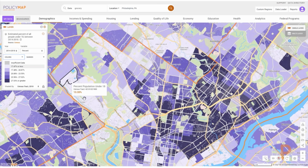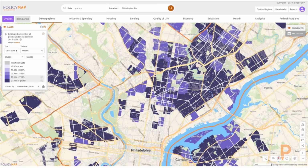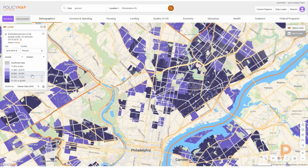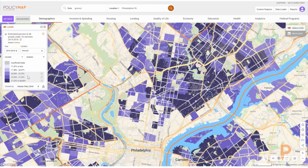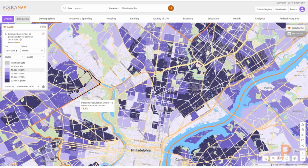Perfect. Oh, the other thing too, oh, sorry, Phil. Go ahead. I realized I forgot to mention that the other thing that's really useful and new is that you can look at just a select set of ranges on the map from the legend. So if you just wanted to show these top 3 areas, you can do that by just selecting or deselecting them from the legend. Sorry, Phil. Oh, no worries.